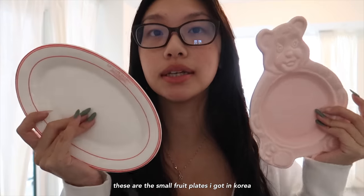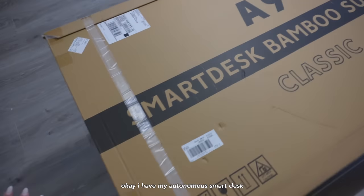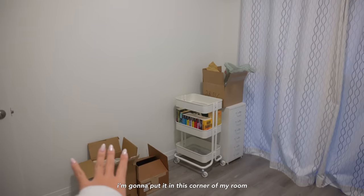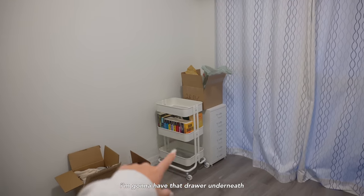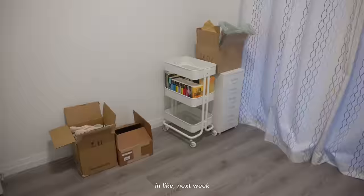These are the small fruit plates that I got in Korea. They're mismatched, but they're really cute. Okay, I have my Autonomous smart desk. I just got the classic size. I'm going to put it in this corner of my room and I have that drawer underneath and the book cart by my bed. And I forgot the wooden slats actually for this bed, so I can't assemble the mattress today, but I will do that next time, in like next week.